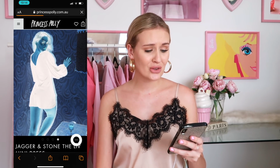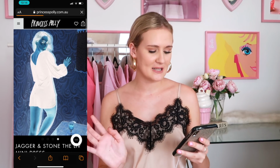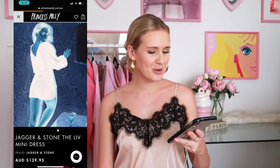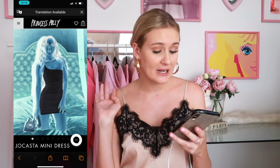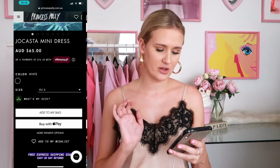It looks cute though, and like the puffy sleeves. I just don't know what color it is, but I don't know. Which one should I go with? I'm just trying to think about which one I would probably wear more, like one with the sleeves or one with only one sleeve. I'm thinking I'm gonna go with the one with one sleeve because I don't have anything like it, so it'll be interesting. So let's go size 6 and add to cart.